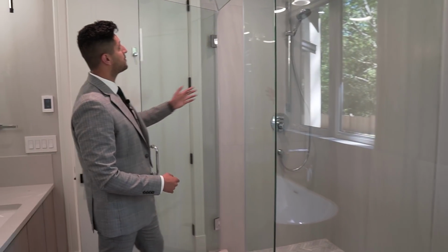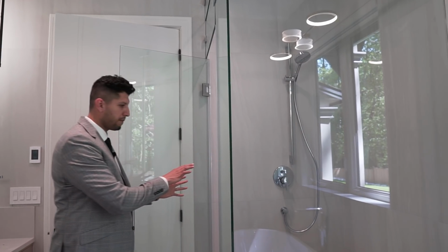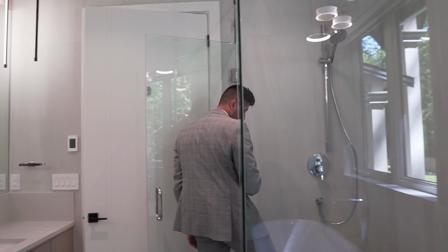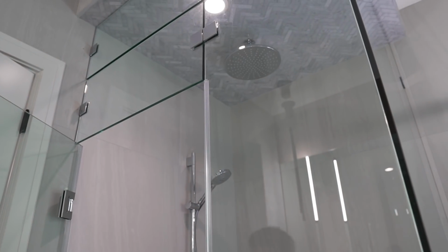And this becomes a steam shower. You know that because it has this glass right here. So you just shut the glass. You let all the steam build up in there. And that's what a steam shower is. And the good thing about this one is that it has the hand shower and the rainfall shower head as well.